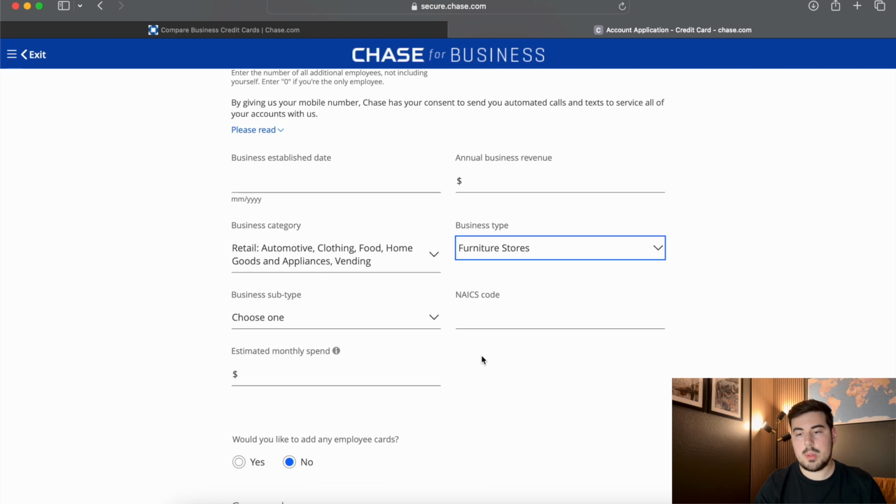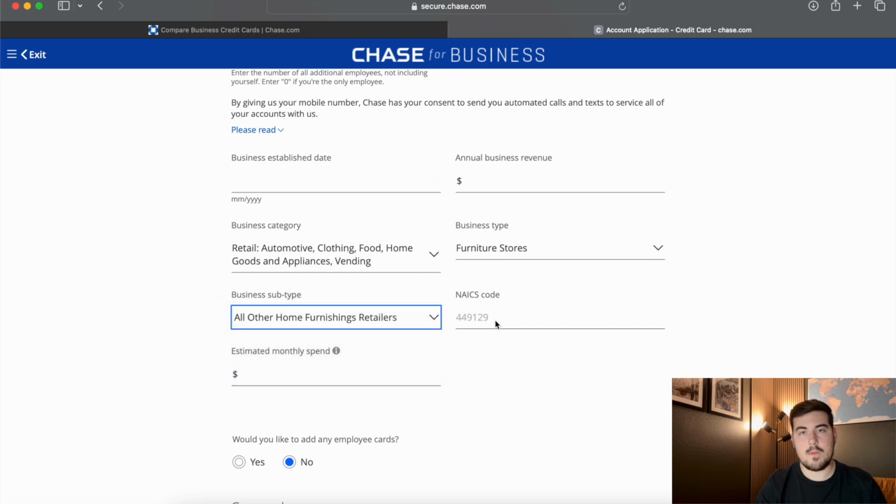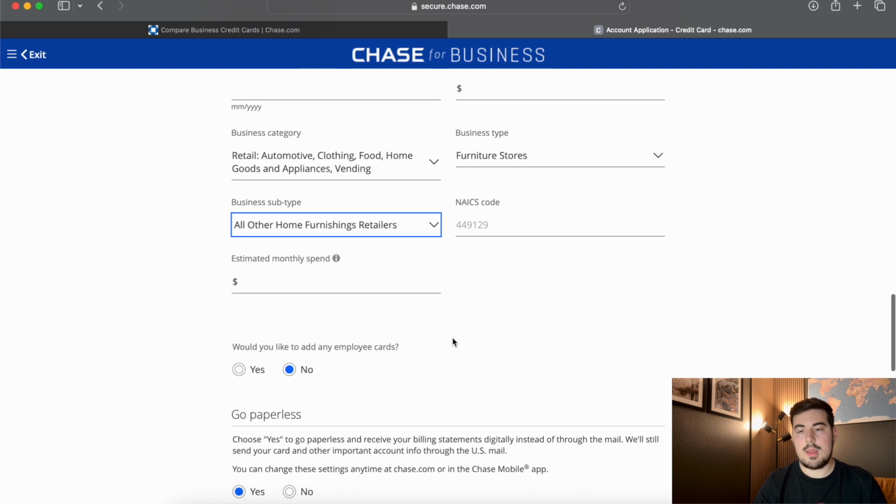And then the subtype, there's not too many options here. Again, getting very specific. I'm just going to be safe and select all other home furnishing retailers. And then that code will automatically fill out for you, so no need to worry about that. And lastly, we have the estimated monthly spend. So this is monthly, not annually.